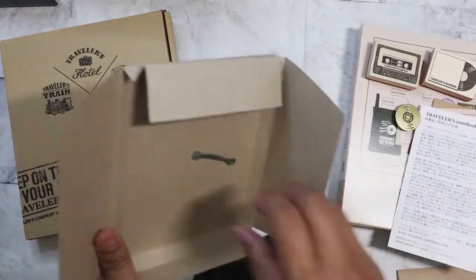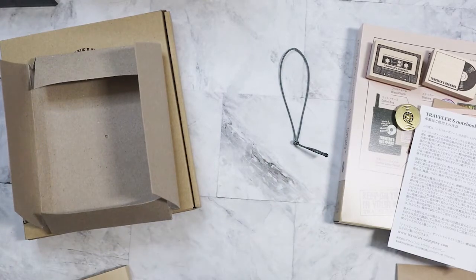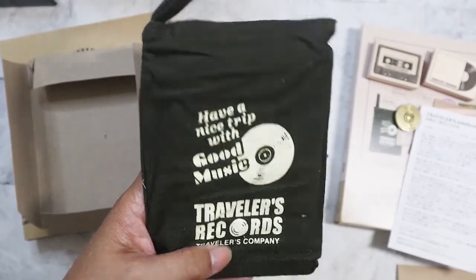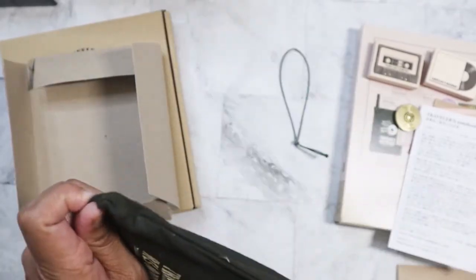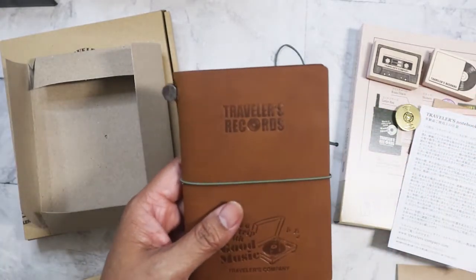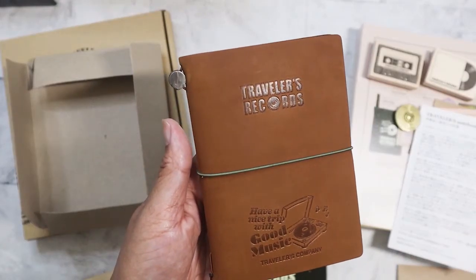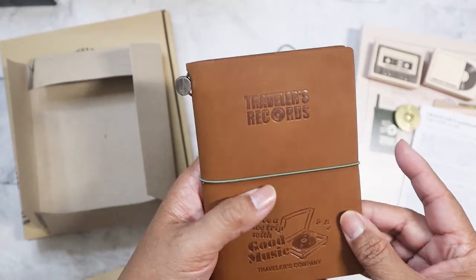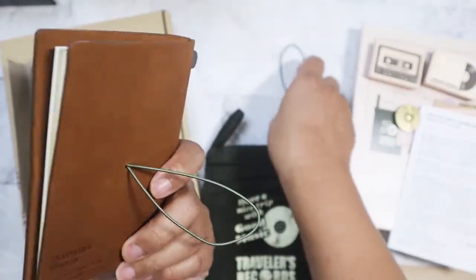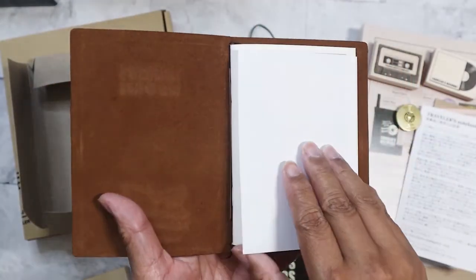Now, always save this because you can use it. So it comes in this nice cotton bag. Let's see, there we go. That's what I like when you purchase a Traveler's Notebook, not just limited edition, but standard, the regular ones. So here it is. Okay, and it's so nice. It's really soft. So, green band. I think that one, is it the same color? Yeah, it is. So, open it up.